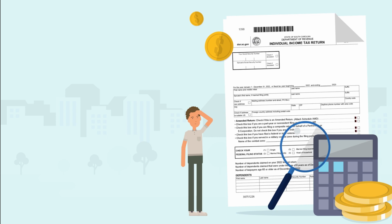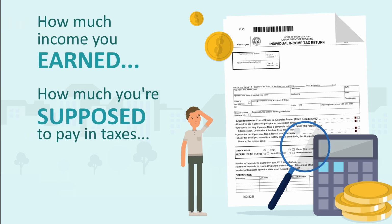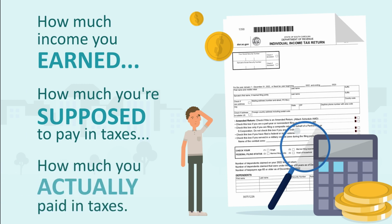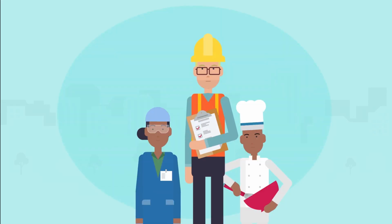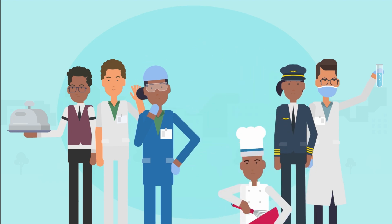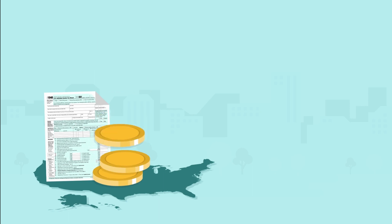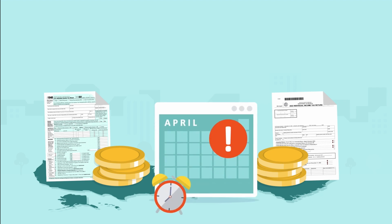Your tax return helps determine how much income you earned, how much you're supposed to pay in taxes, and how much you actually paid in taxes throughout the year. Generally speaking, if you had a job at any point during the past year, you'll most likely need to file an individual income tax return this year. You need to fill out both a federal and a state tax return, and the deadline both to file your return and pay any taxes due is usually April 15th.